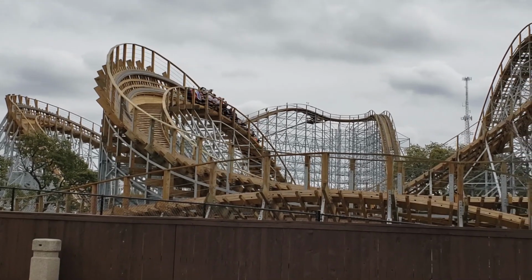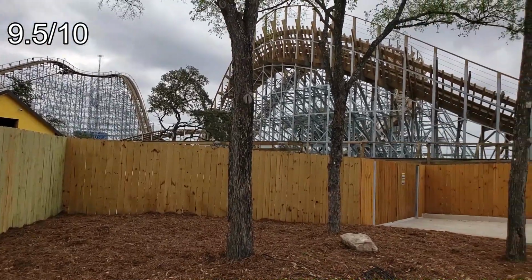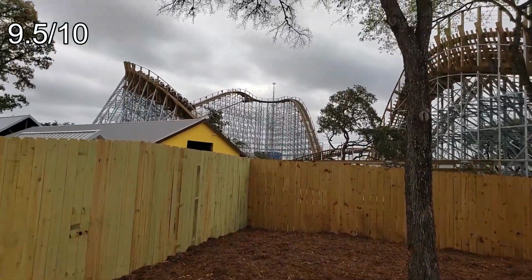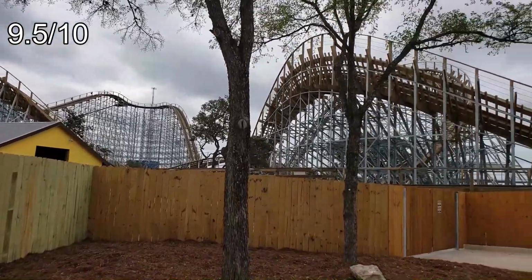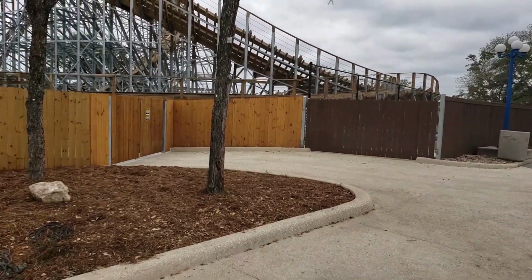For the final score, I'm going to give Texas Stingray a 9.5 out of 10. It's my favorite GCI I've ridden to date, and the only reason I'm not giving it a perfect score is because I would like there to be more airtime. There's good airtime, there's solid airtime, but with GCIs, normally their rides are based around airtime, and like I said, this one kind of combines more bank turns with the airtime, and while I do love that, I would have liked just a little bit more airtime, just a little tiny bit, and I think they could have fit in a couple more airtime moments.